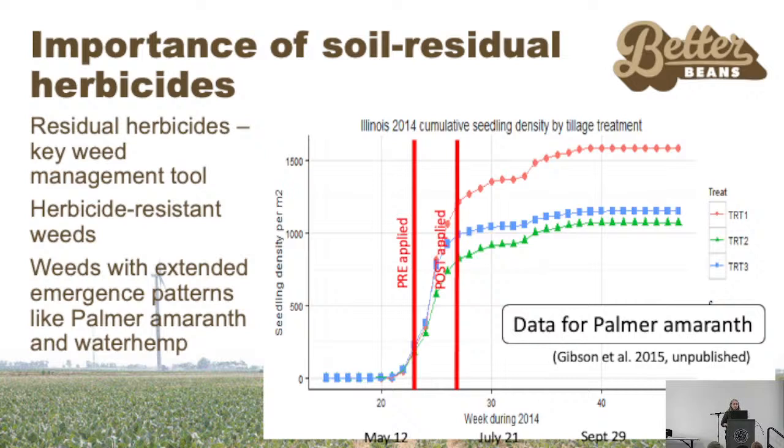But we have these different treatments. Two of those that you see close together are tillage treatments, and the red on top there is no-till. Our average pre-application timing occurs when there's already some emergence of Palmer amaranth. So there'd already be some plants emerged in the field, possibly at the time that you're applying that pre. And then, of course, at the time that our post is applied, we still have that emergence curve continuing after that post-emergence application. So if you don't put in a residual with your post, you're going to have continued emergence of Palmer amaranth and waterhemp at these times.